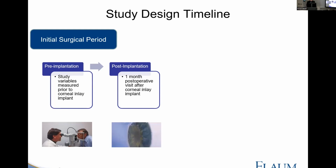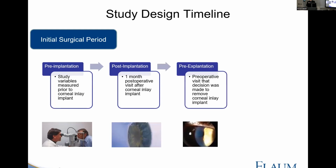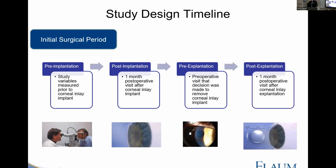That said, in the middle here, there was the FDA recall. We evaluated those patients, and in the recall they said there were 2 options: either we could explant it or we could monitor you closely. In our case, we explanted all of them. We had the visit right before we explanted them, at 1.5 years afterwards, and then we wanted to see a month after what happened.